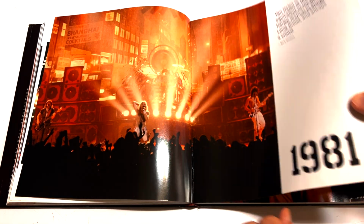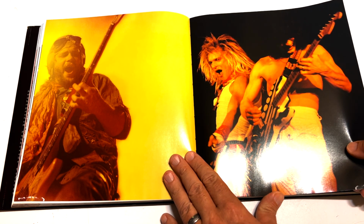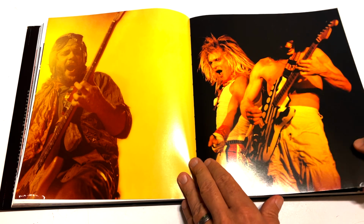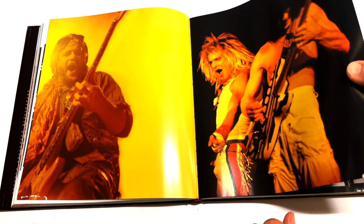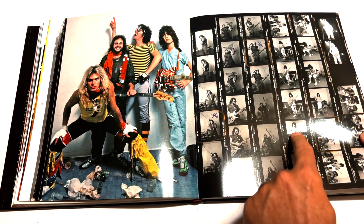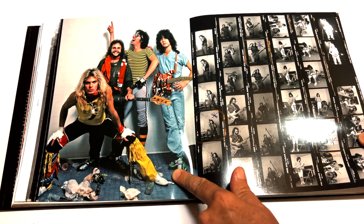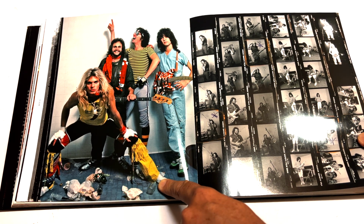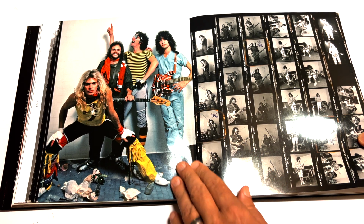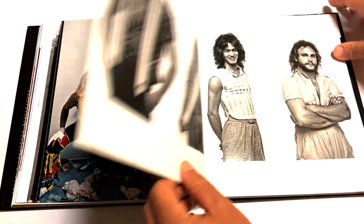(1981). Tours are getting bigger. That does not even look like Michael Anthony. More backstage shots here. Eddie wearing his Where's Waldo outfit. I love this. This shot's cool. Look at all the trash on the floor and stuff. Eddie looks like he's wearing scrubs. That's pretty neat.